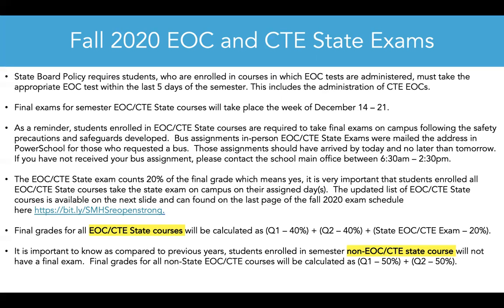As mentioned in that video, every single morning when our students come on campus, they have to have their temperature checked. They have to show that green check, and all of that in combination gets you that wristband that they talked about in that video. And again, that EOC and that CTE exam counts 20% of your final grade, which means, yes, it is so important that you come on campus and take that exam.